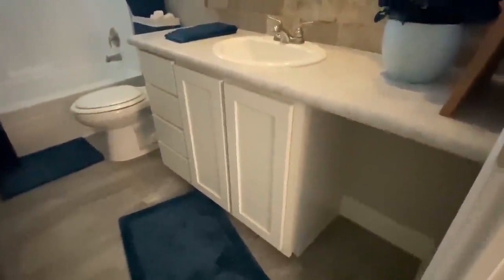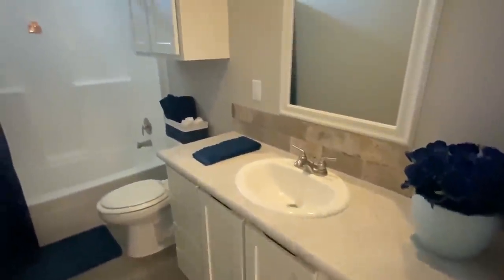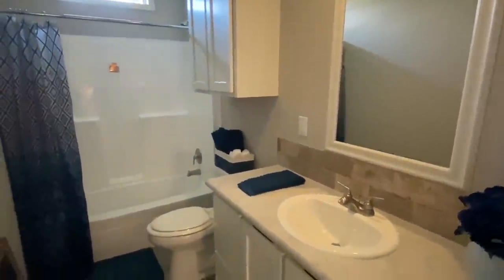So we got a little area right there. I guess you could put maybe a trash can, or you could have a little sitting area there, whatever you like. It's nice.